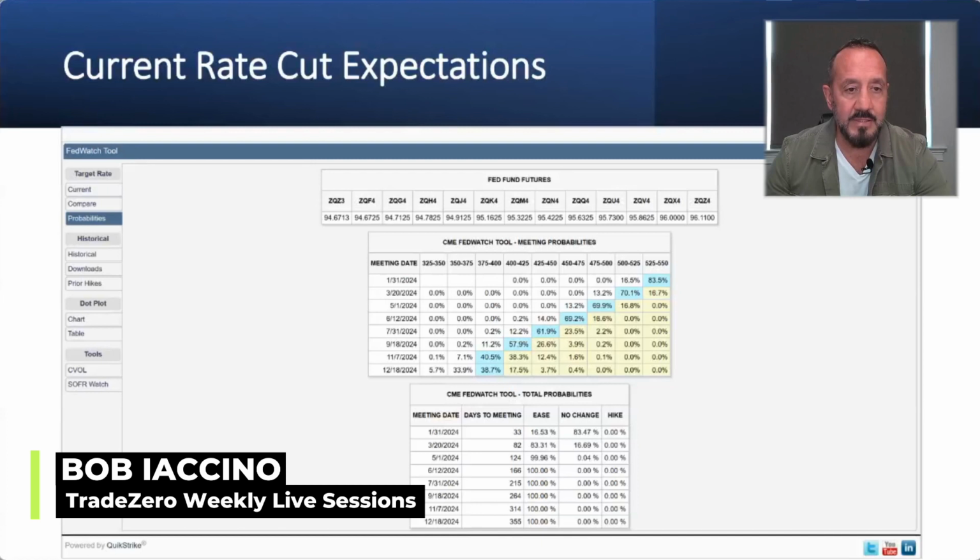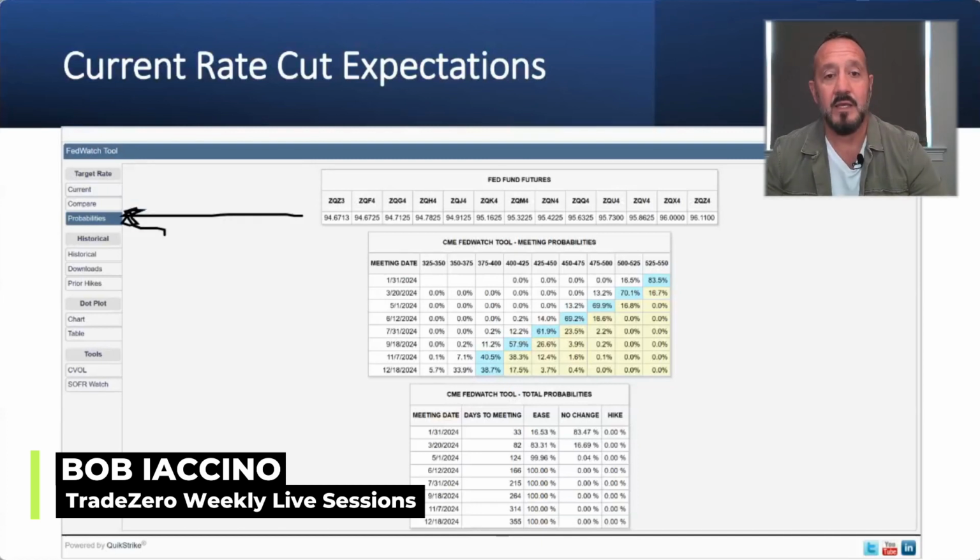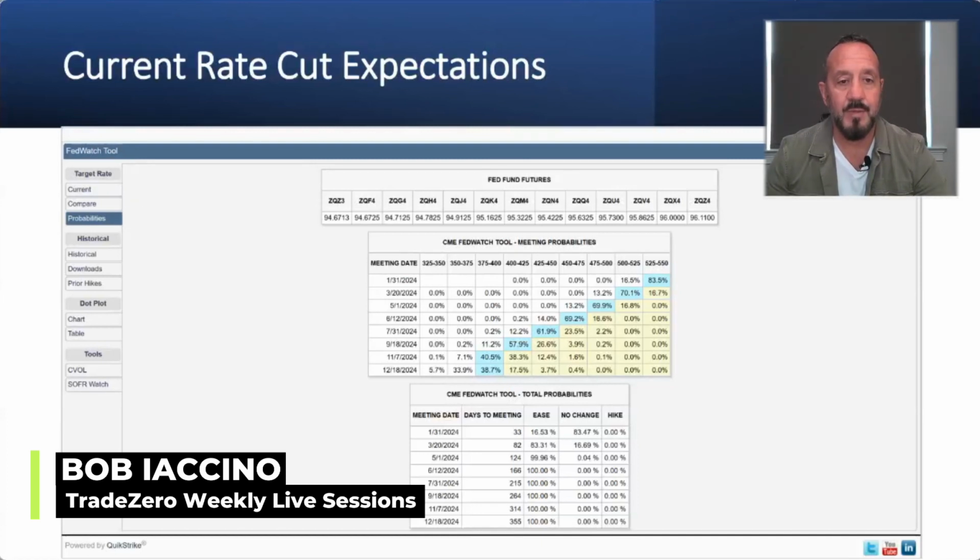And what the probabilities tab shows you is the probability of the next, I think it's 8 meetings, okay? And in the blue is the highest probability event. So if you notice, the rates here in the blue show no change at the first meeting of next year, and then 6 25 basis point rate cuts are the highest probabilities going through the year, okay?